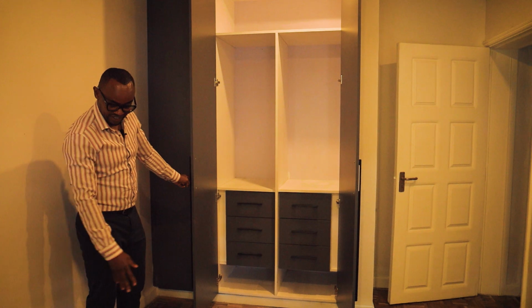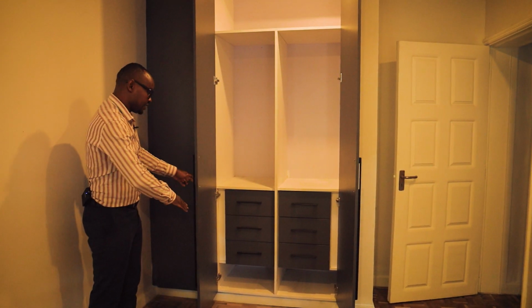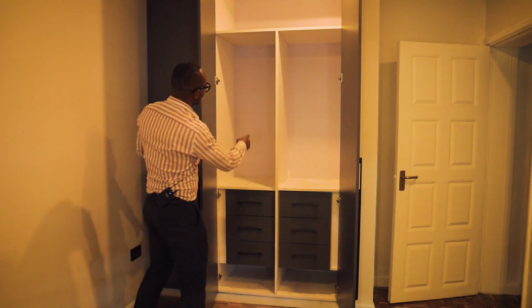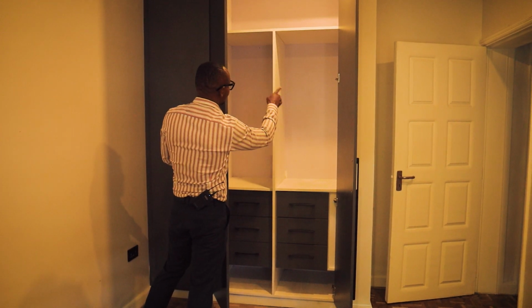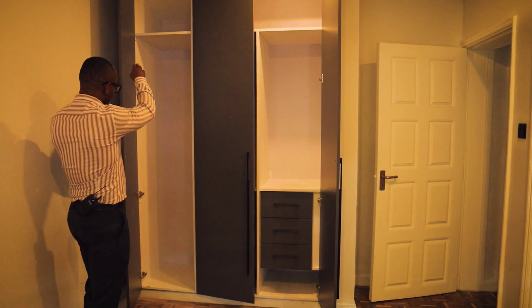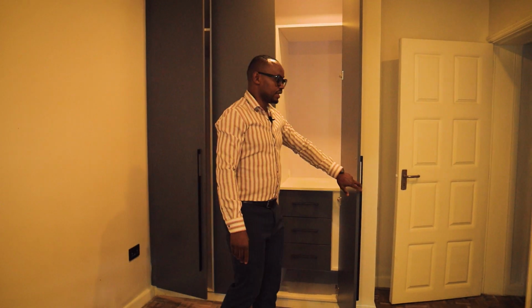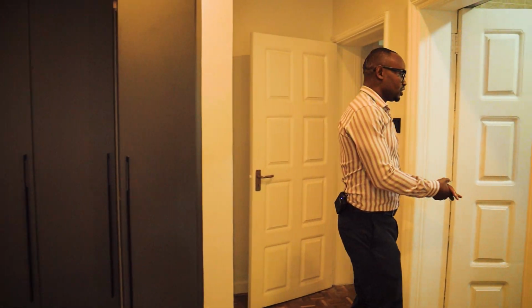Then, assuming there is a bed around this particular area, there is a mat just after the bed. So you hang your whatever. So the only thing remaining are the curtain, the rods here, and we are done there. Then here we have the rod for these are for the long dresses or the long clothes. Then immediately after that, we walk into the bathroom.